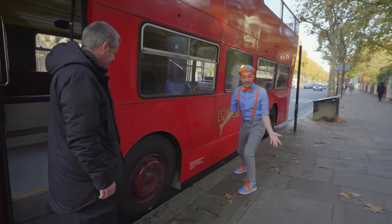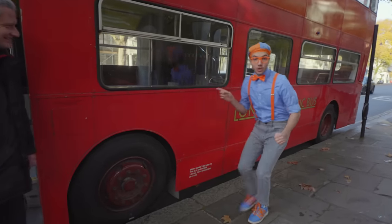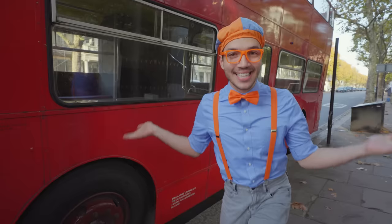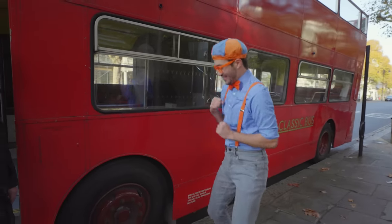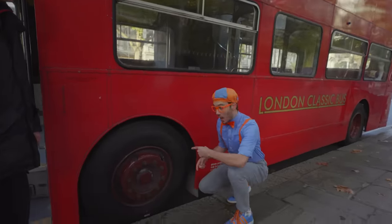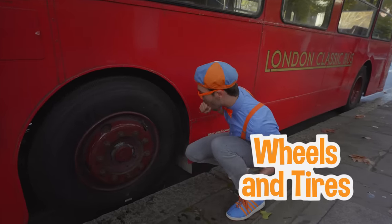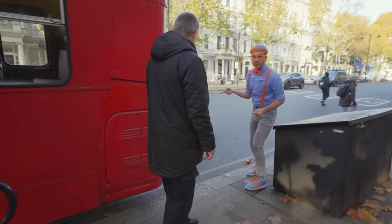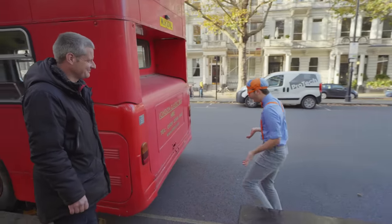Wow! Look at this bus. It's so big. Wow. And do you know what color the London bus is? Yeah, it's the color red. Wow. Whoa, and check it out. It has really big wheels and tires. Whoa, they're so big and powerful. Yeah. Whoa, and look at this. It looks like the back of the bus has a trunk.